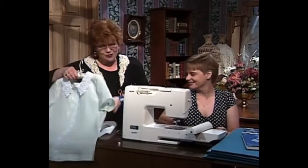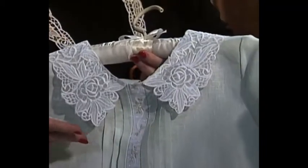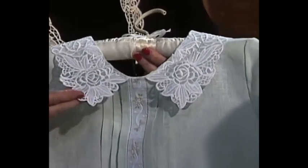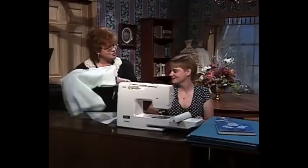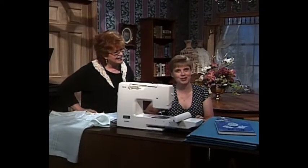Thank you, Martha. Will you let me just show this one blouse before you? Sure. I just think this is so wonderful, almost as wonderful as these pieces I have on my suit. This is a beautiful lace collar made completely on the sewing machine, and I'm going to hush now, Kelly, and let you tell us how to do this. Thanks, Martha. It's so good to be here.